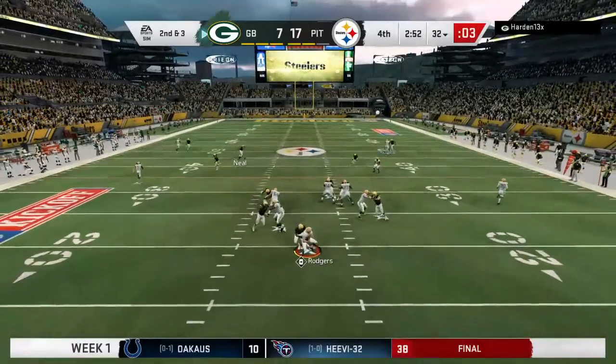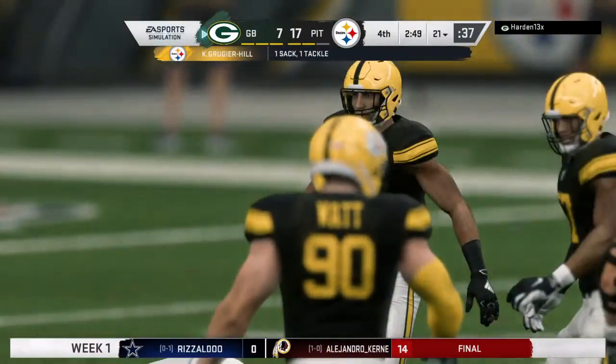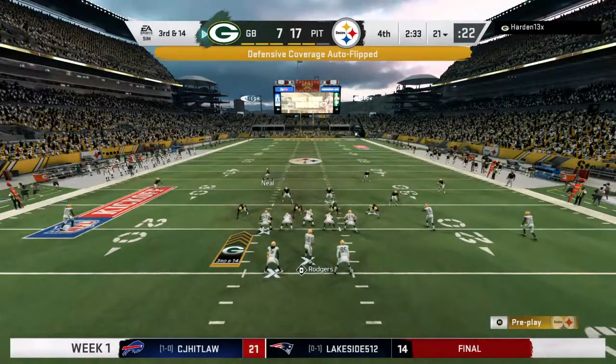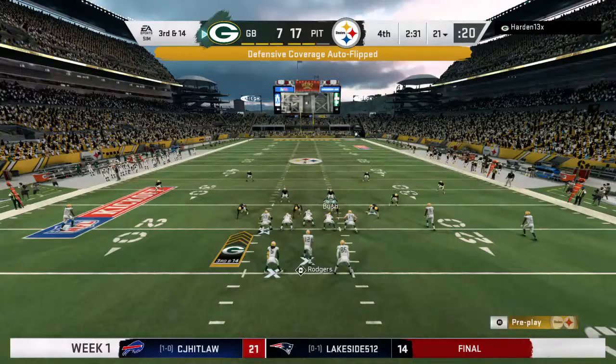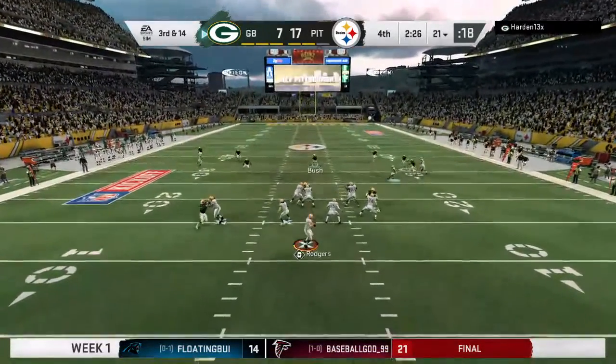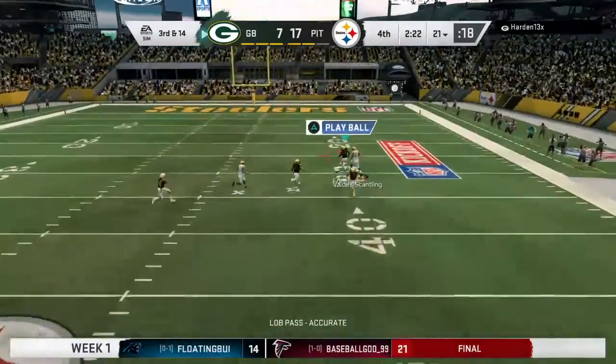Here's Rodgers to throw. Pressure comes, and the Steelers take him down. Rodgers now, after the sack, he'll lead the pack up on 3rd and long. 3rd and 14. Shotgun now for Rodgers. He's going to float this one deep right side.